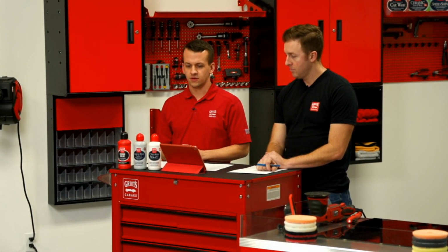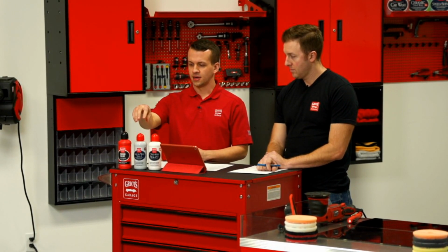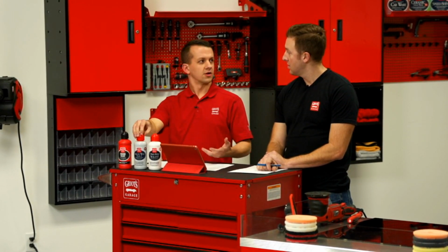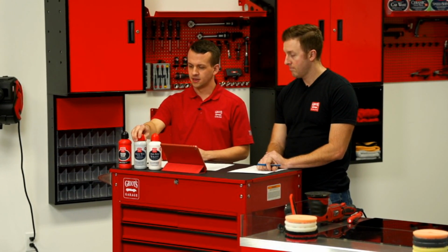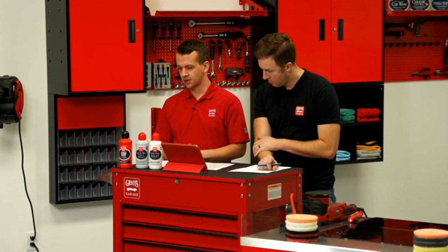But if you have a vehicle that's a daily driver stored outside, One-Step is a great product. And then for some of your darker colored vehicles or finishes that may not get abused quite as much, the Liquid Wax 3-in-1 is a great option.